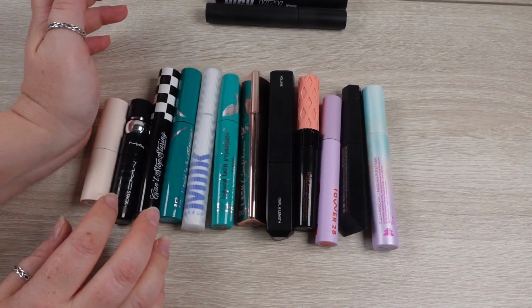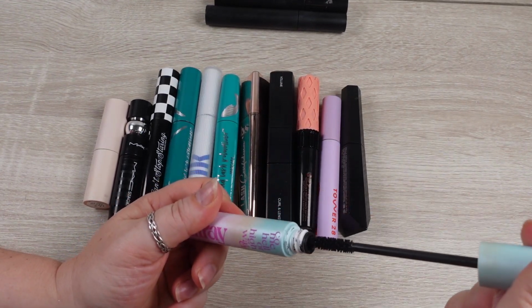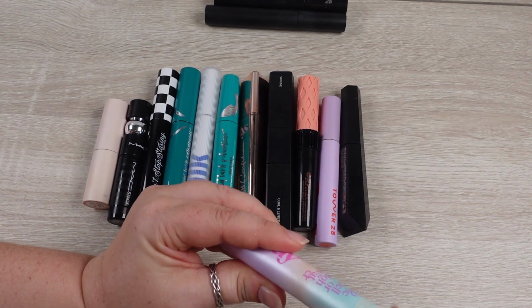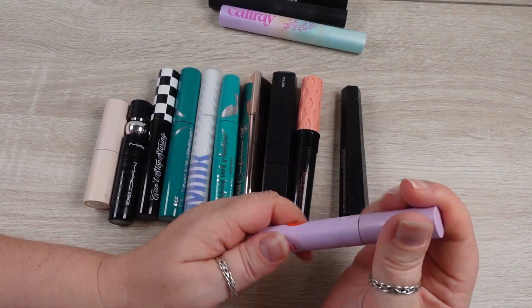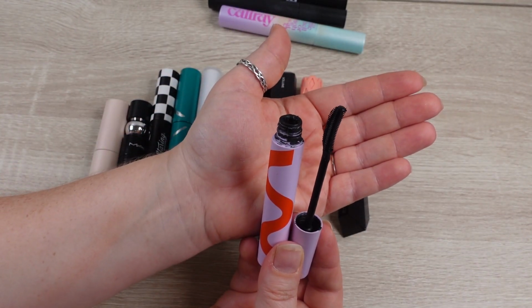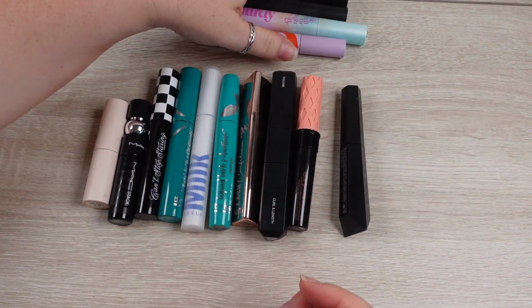Some of my other favorites, in terms of volumizing, I think, are the Kaleidos Come Hell or High Water. This one has a little bit of a different wand for me. It's kind of a natural bristled wand, but it's short. It's just a little bit different. It's kind of a chunkier formula, but I do really enjoy this. And then the Tower 28 one, so, so good. The Make Waves Mascara. The only problem is I feel like this formula dries out super fast. This is my second tube of this, so I feel like it's just kind of a drier formula, but man, does it give you really good pigmentation. It's a really good one.